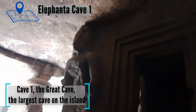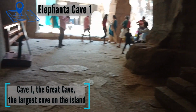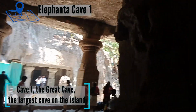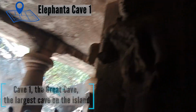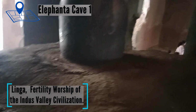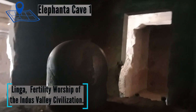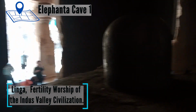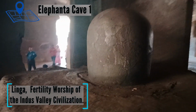This is the first cave, but coincidentally, is also the largest cave. So you can see the most famous and greatest statue and sculptures in this cave. This is the linga. Linga represents fertility worship of the Indus Valley civilization. It means the generative power of existence, all creativity and fertility at every cosmic level.